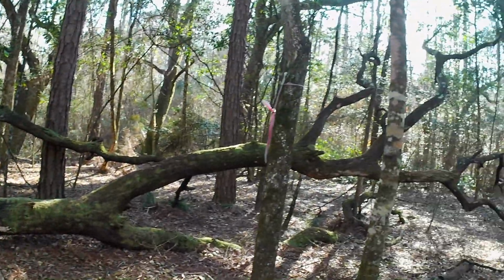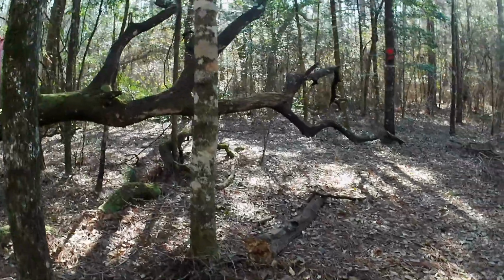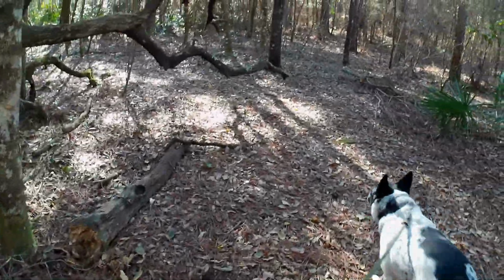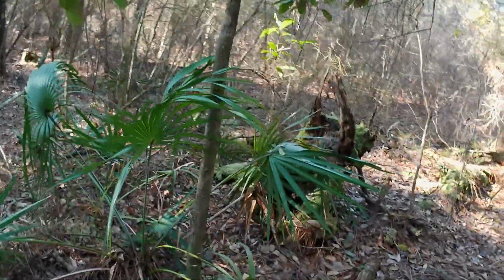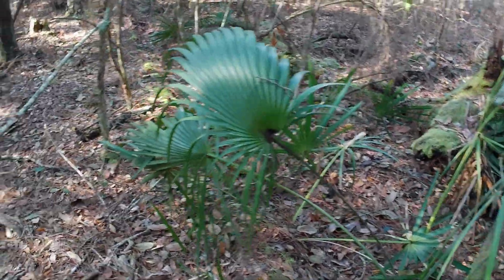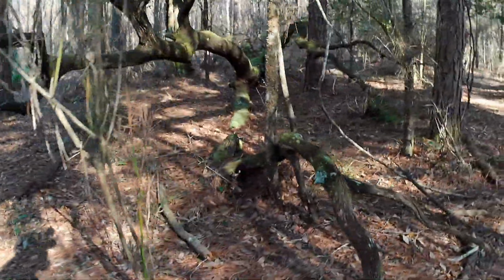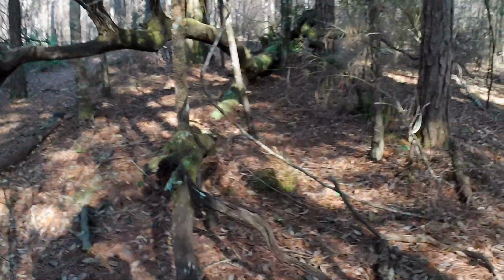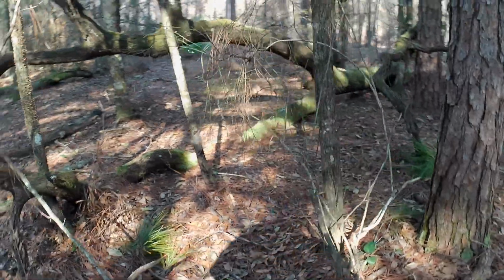What a cool tree. The trail kind of serpentines through a small stand of wood.